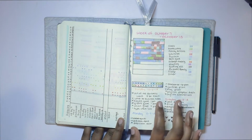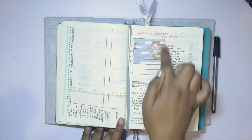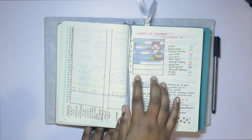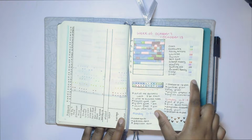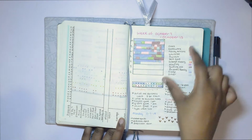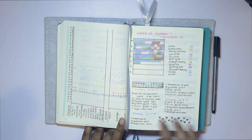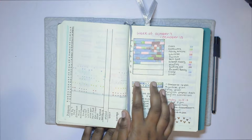And then I was playing around with different things here. So Llama Letters used to do at least a box like this. Hers was bigger because one box was every 30 minutes, I think. So hers was like twice as big in some direction. So I decided that I wanted to try that out.